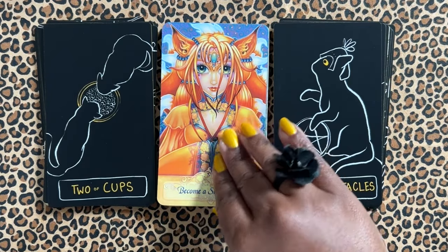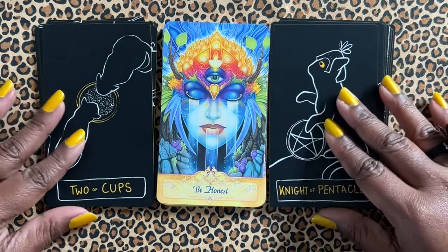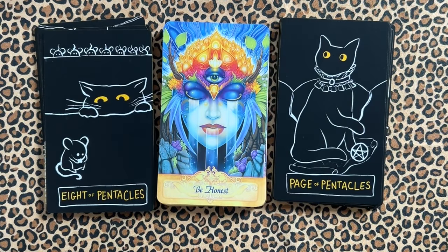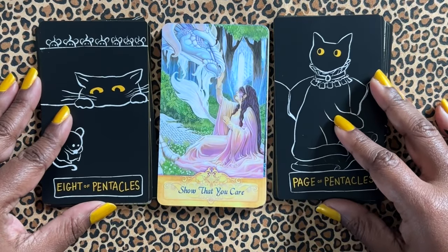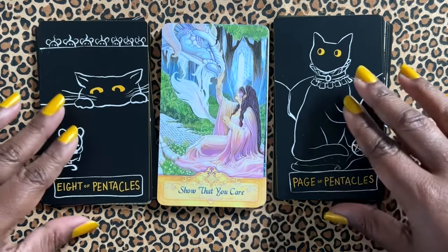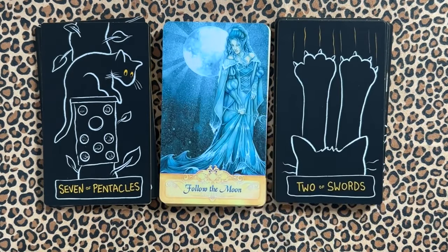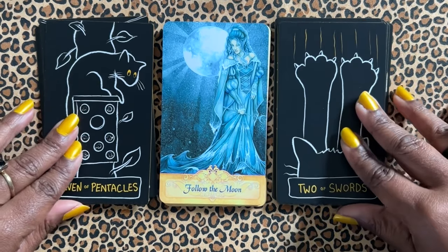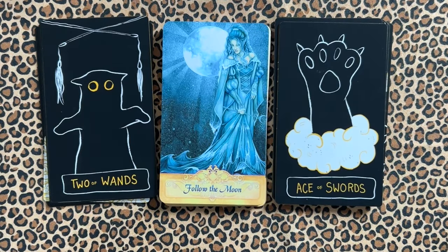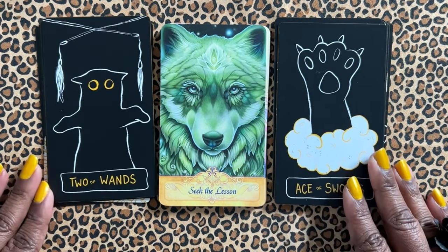So we have Be Honest with the Two of Cups and the Knight of Pentacles. Eight of Pentacles and the Page of Pentacles with Show That You Care. And Follow the Moon with the Seven of Pentacles and Two of Swords. And we'll just do one more. Seek the Lesson with the Two of Wands and the Ace of Swords.